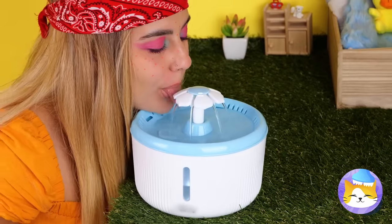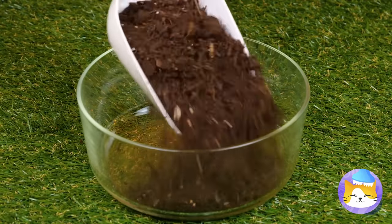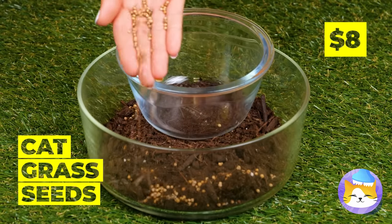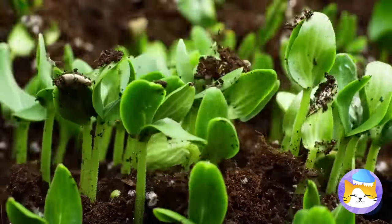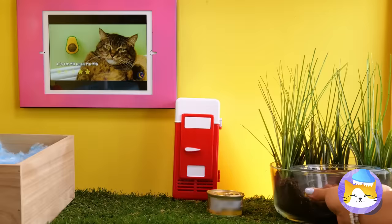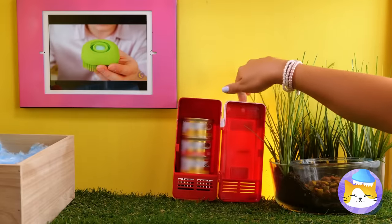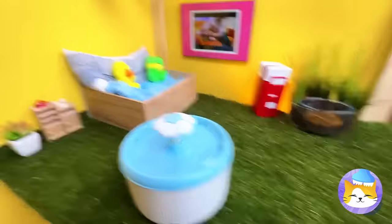Always smart to try things out before trying on the cats. Now that they have water, they might want something to nibble on too. And we're going all natural with cat grass. And there's plenty of room for a bowl full of cat chow. But let's keep the fridge stocked with wet food, just in case. Everything's really coming together. Let's add some more toys.